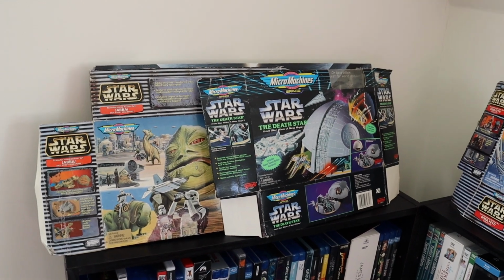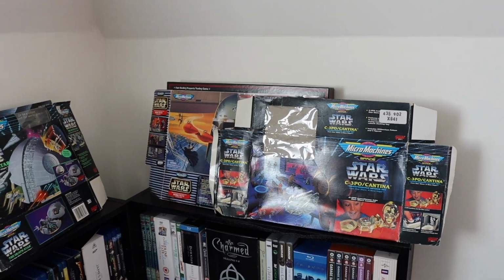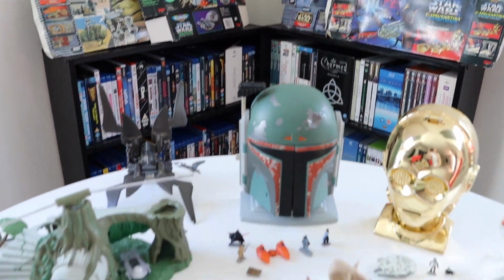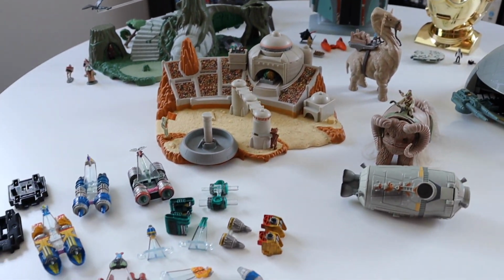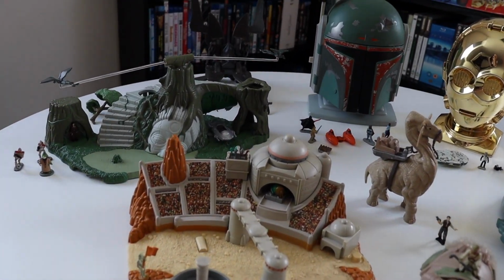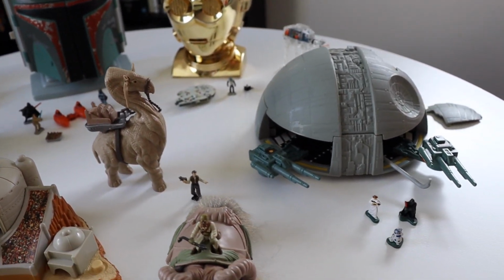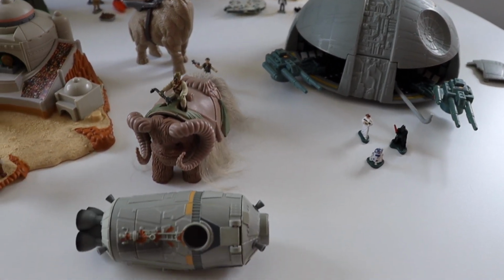Hi everyone and welcome to this video where I'm going to be showing you a collection I've managed to pick up off eBay, and it's these. These are micro machines and they're Star Wars micro machines. Now most of these date from like the mid-90s. Some of them I used to have as a kid and my brother used to have as well.